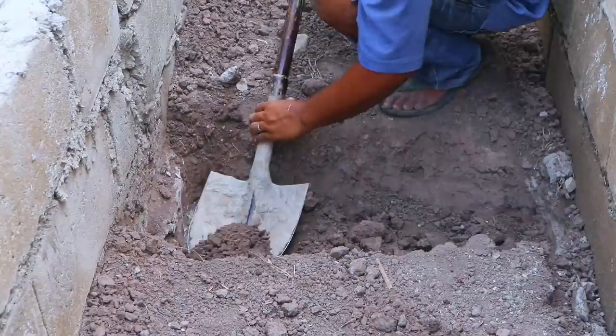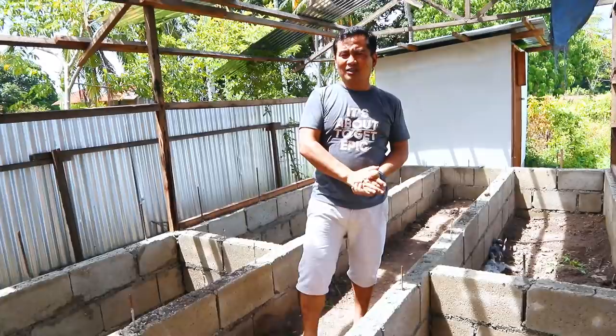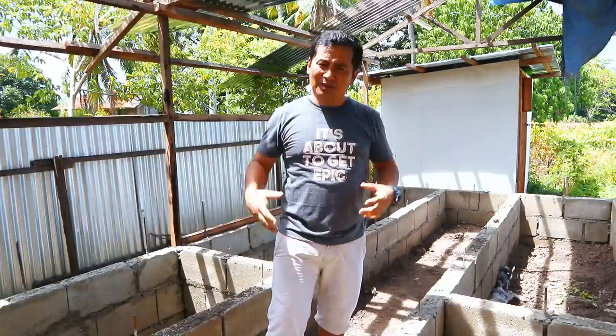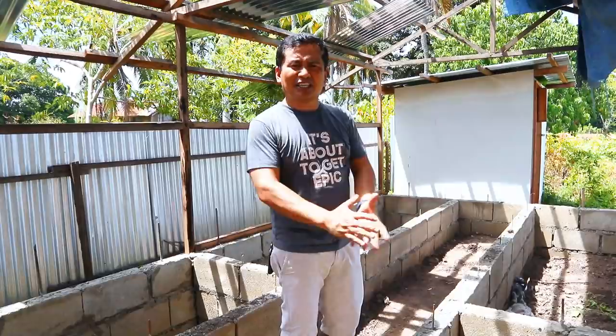I hope we can complete the final construction of this housing within this week, because as I have said, this is really a must. We have to do these things because our chickens are also hatching many chicks, and I would like to use the cage right there inside. And over here will be another coop in the future for our turkey and the native chicken.